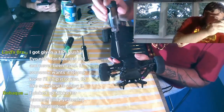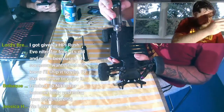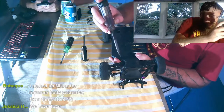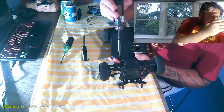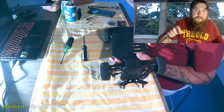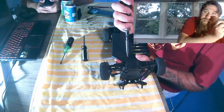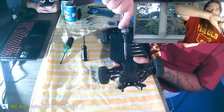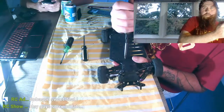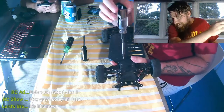My gosh. I got given an HPI Rush Evo Nitro for free. It's old and never been used. If someone wants it, let me know. I'll ship it to you. I'd like someone to enjoy it. Oh man, that is tempting. But old Nitro stuff can be a little bit of a nightmare. Nitro today is not the same as Nitro from 15 years ago. Same process, I should say. Definitely different tech. We love toys. Yeah, we do, Jessica.